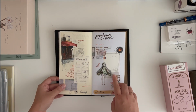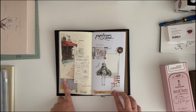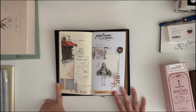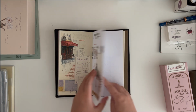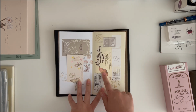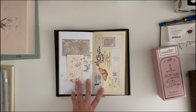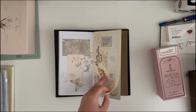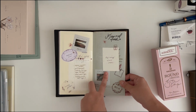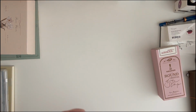Also did a Paper Game haul with a few PET tapes, because if you don't know about Paper Game, they actually have PET tapes that are a bit different from the rest of the stationery shops, so I like to shop there once in a while. And then Meow Illustration, because I really wanted some of her latest stuff, and also picked up one of these date stamps that I will talk about later, because I actually really do enjoy it. And then I also did a JR Journal haul recently, and I think that's it. So that was me for the whole year.